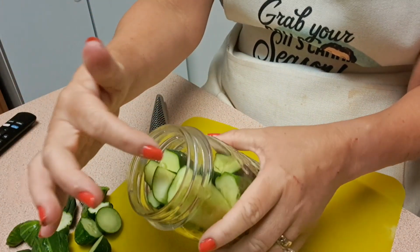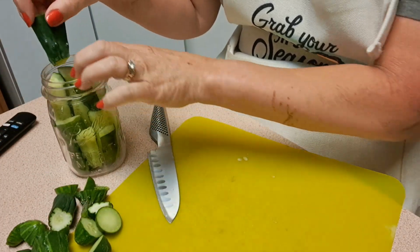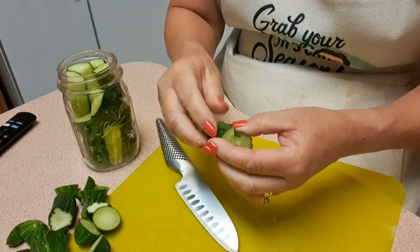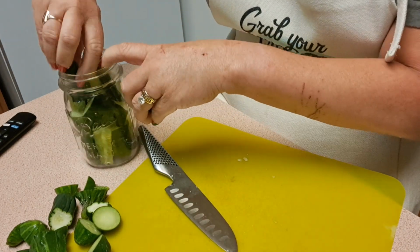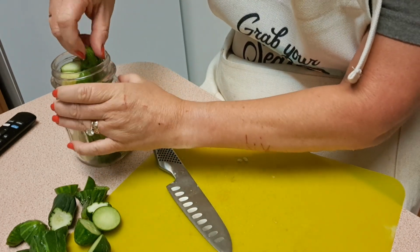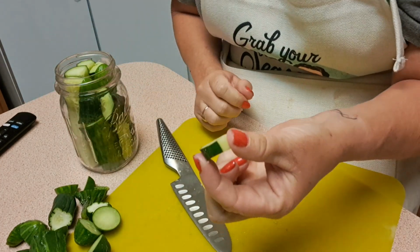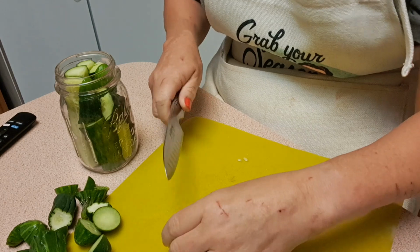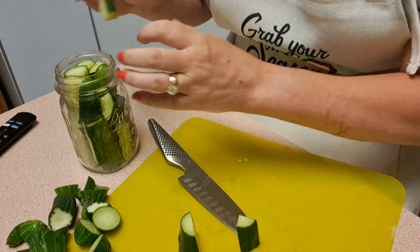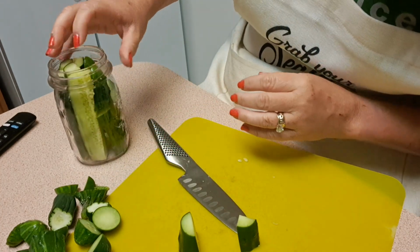So I got this full, but then I had room down here, so that's where I'm taking these ones and cutting them in smaller pieces and putting them in here so I get the most use out of them. And a good little pickle wedge there will be just fine to eat. I'm just trying to stuff them as much as I can in here, and I'm eating little pieces at the same time. They're so good. So stinking yummy.